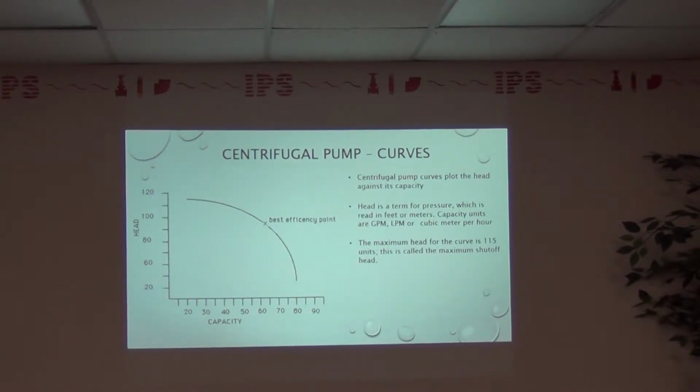So in this case, the maximum head for the curve of this particular pump is 115 units. I typically would say feet. This is called your max shutoff head. Then you have what's known as your BE point, or best efficiency point, of this impeller. It's between 80 to 85 percent of the shutoff head. You'll typically see that your efficiency point is about 80 to 85, but depending on the pump manufacturer, that could vary in a lot of degrees, as well as different technologies of pumps.